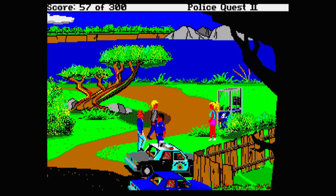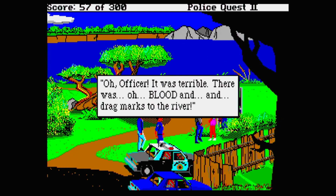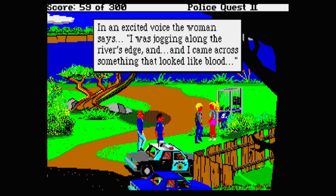So apparently this jogger has some evidence of foul play. "Oh, officer, it was terrible. There was blood and drag marks to the river." So we can kind of elaborate on this a bit. If you don't elaborate, you don't get a point, but basically, you can probably just walk off and you'll still work out what you need to do.